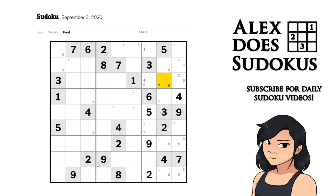So, can we do anything else with the 1? Not that I can see, so let's move on to 2s. 2s, can we do anything else with the 2s? Can't see anything, so what about 3s? 3s, still locked in there.